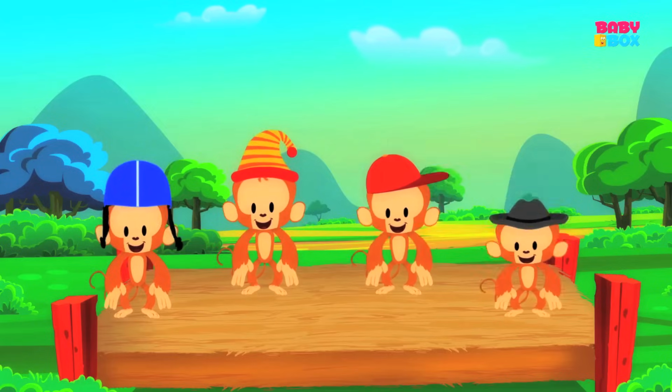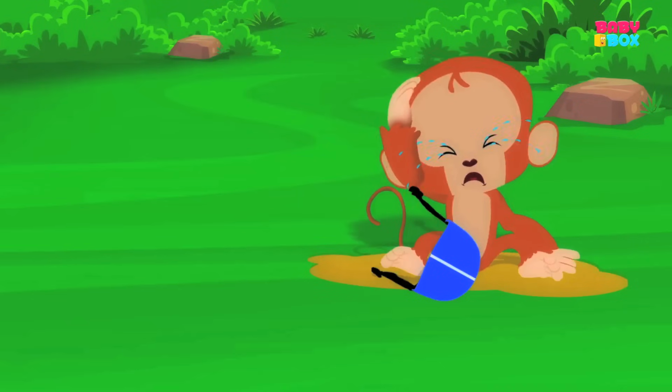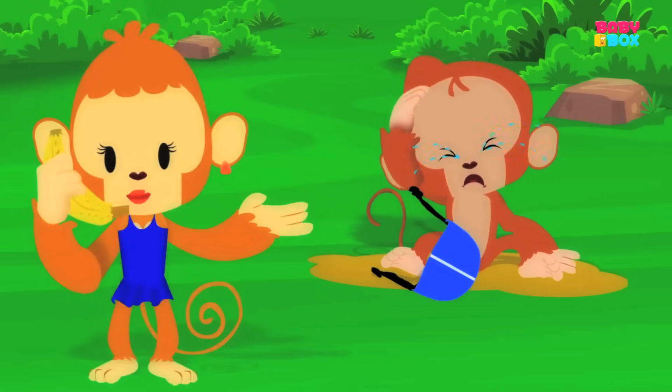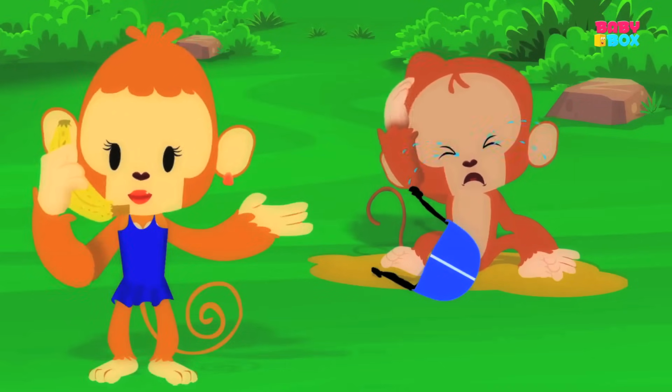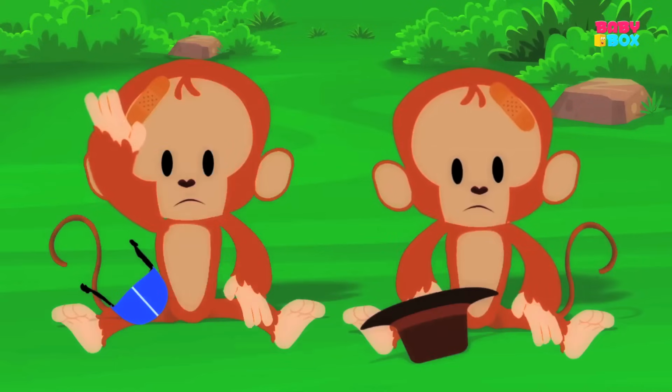Four little monkeys jumping on the bed. One fell off and bumped his head. Mama called the doctor and the doctor said, no more monkeys jumping on the bed.